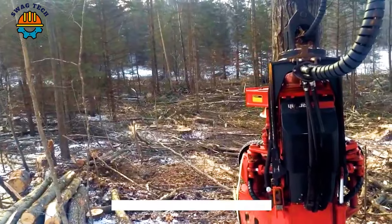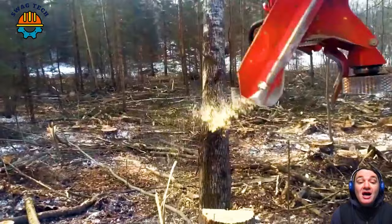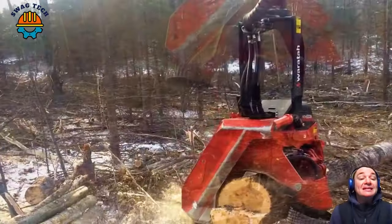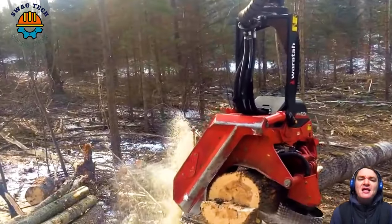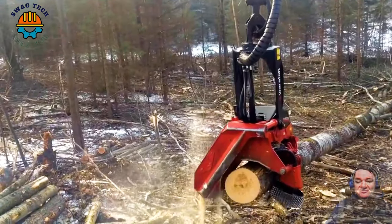With its advanced design and rugged construction, the Waratah 622 delivers unprecedented performance and reliability in harvesting operations, ensuring efficient wood processing with precision and speed.